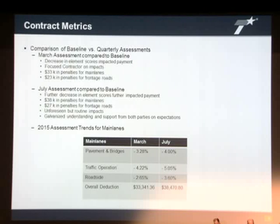Okay, just real quick, we went ahead and pulled just 2 quarterly assessments, and we compared them to the baseline assessment. The March assessment compared to the baseline, we had a decrease in element scores, which did naturally result in reduced payment. $33,000 in penalties for the main lanes, $23,000 for frontage roads.